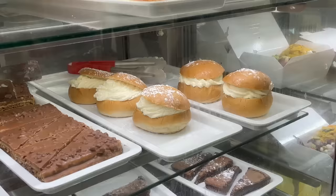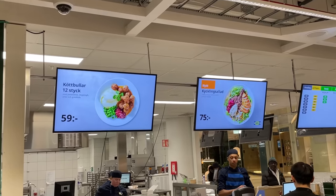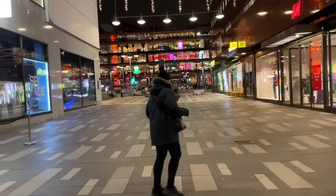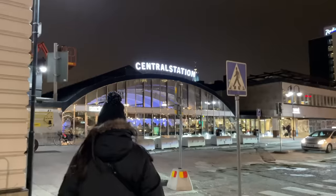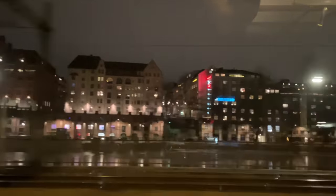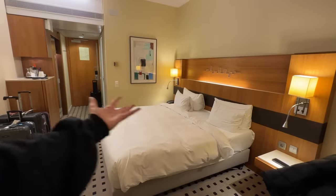And after a whirlwind day in Stockholm. Meatballs confirmed. They have them. They have the meat. Balls. Exhausted and just a little bit cold. We did some stuff. Yeah. We headed back to the airport hotel to catch a bit of sleep before our next early morning flight to the ICEHOTEL. Today we sleep in a warm room. Tomorrow, an ice one. Yeah, baby.